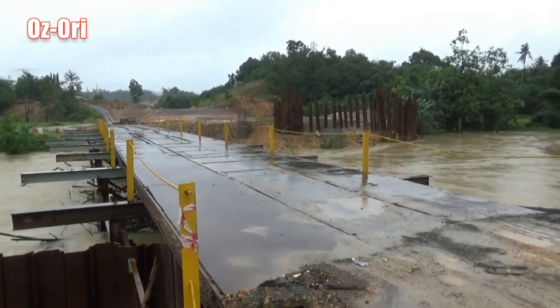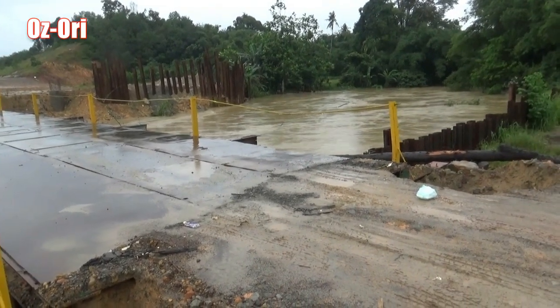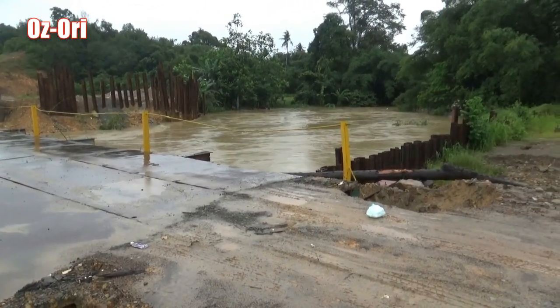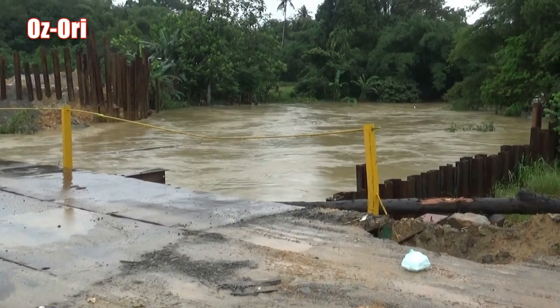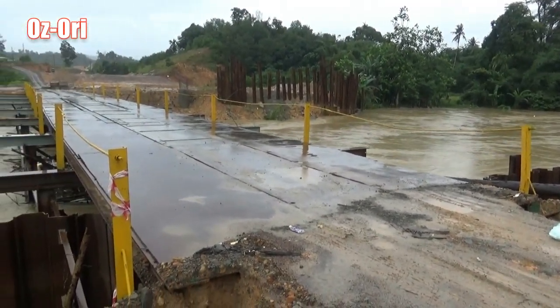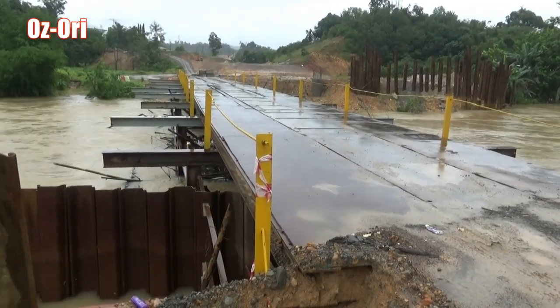So this project is moving at a snail's pace. 2 years already, and this is the progress of this project. Giving us 10 floods last year, 10 floods in 2020, the first time in the history of Penampang. Okay guys, what more evidence do you want? Isn't this good evidence enough to go to the courts?